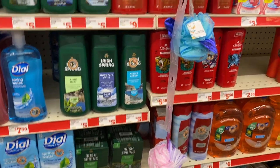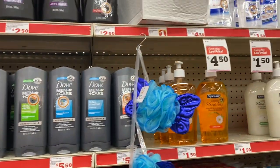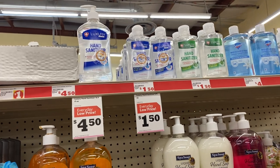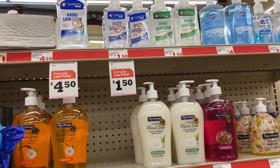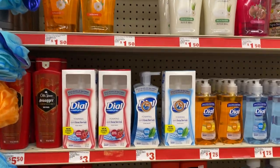So, guys, if you use your smart coupons, on Saturdays it's $5 off $25, so that helps a lot. And I clip all of the coupons I know I'm going to use before I even enter the store, so that way it'll be easier for me at checkout.